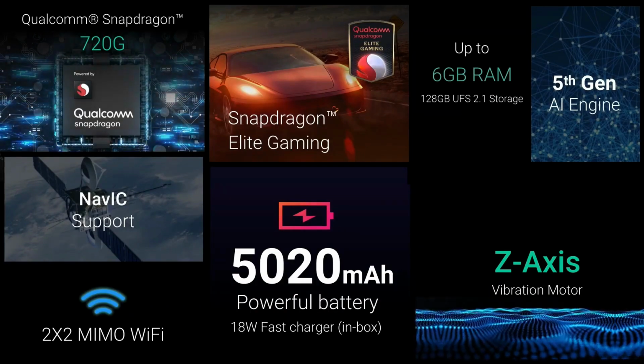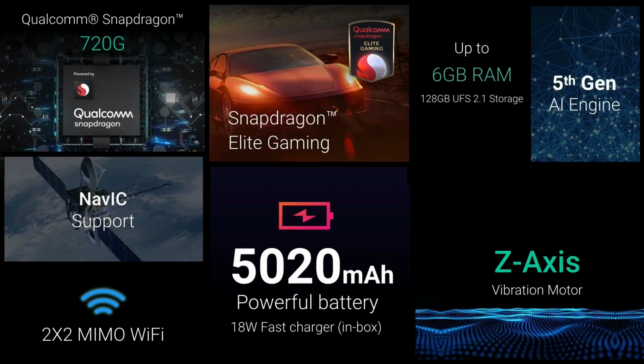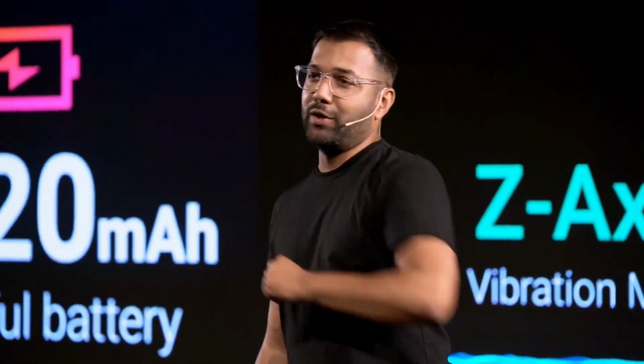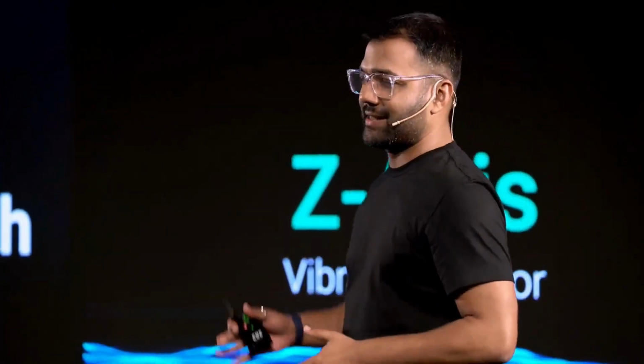performance, courtesy the Qualcomm Snapdragon 720G. Packing in Snapdragon Elite Gaming for the first time in this price category. There's up to 6 GB of RAM for smooth multitasking with 128 GB UFS 2.1 storage, and a 5th generation AI engine. This absolutely flagship feature, which is the Z-axis vibration motor, gives you a whole different experience.